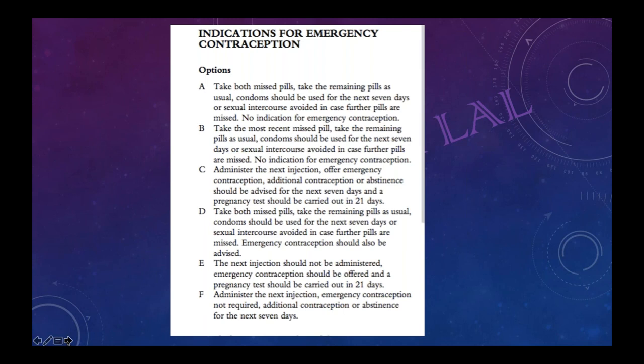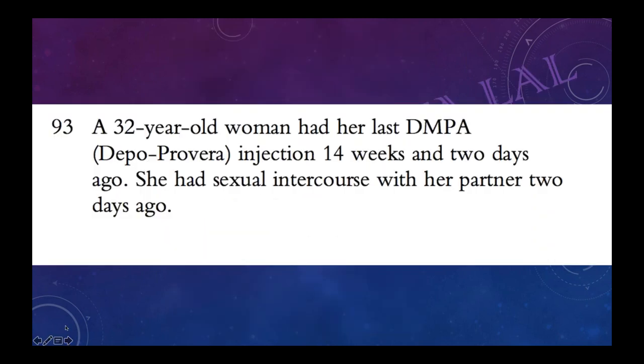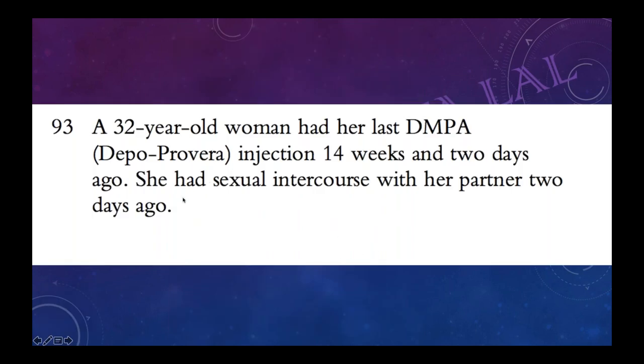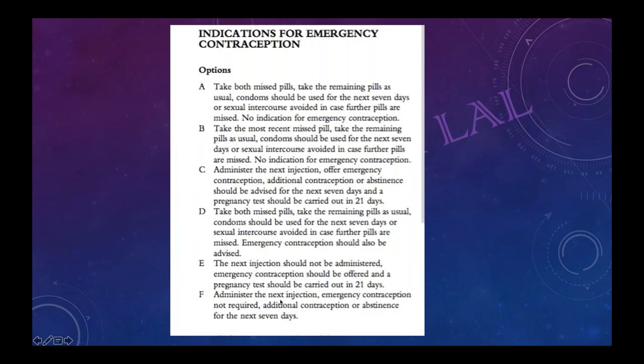So this is the question. These are the options, and this is the question. You read this question. Okay, so now I'm showing this again. Now you have to give me the answer.